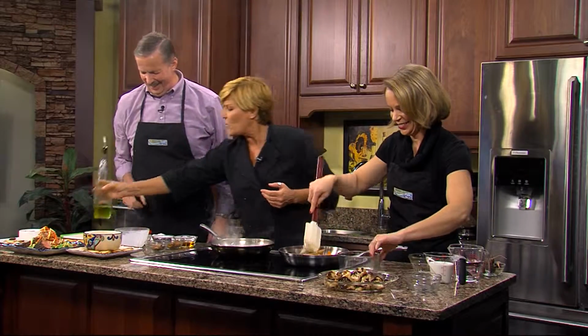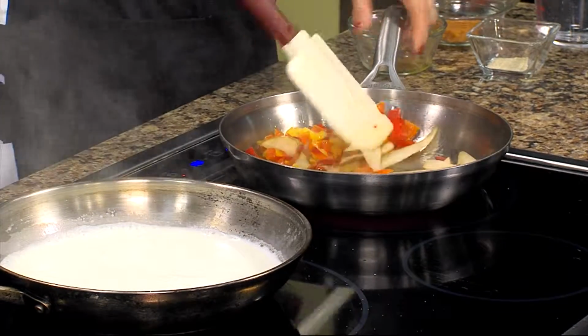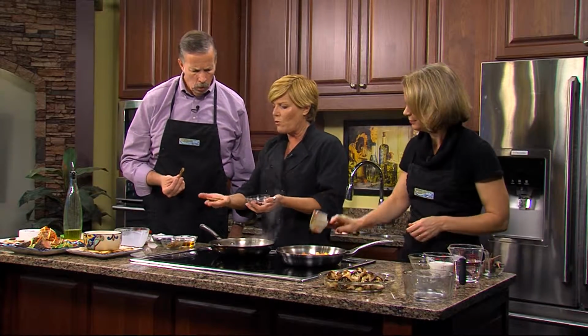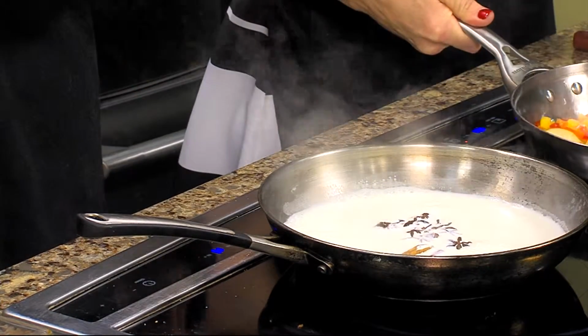So what's so exciting about this rice pudding is we're infusing the flavors. This is a cinnamon stick, a whole one. You're used to seeing ground cinnamon, but this is a whole cinnamon stick. This is star anise. This is my favorite one of all. And then there's some cloves, and we're just going to go ahead and throw those into our cream and let those simmer away. Let them go, okay.